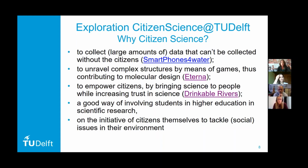So that's a very good motivation to use citizens, because what they do in 1 year is what researchers took 3 years or even more to do. Another very important motivation is to empower citizens. Because by citizen science, you are bringing science to the people, and also you're increasing the trust in science. A nice example of this is Drinkable Rivers, a very international project.